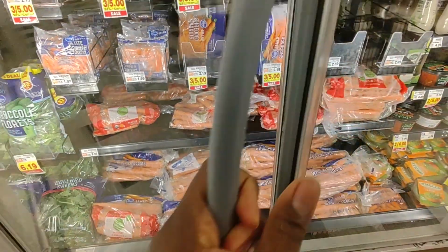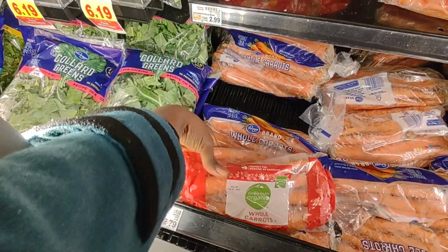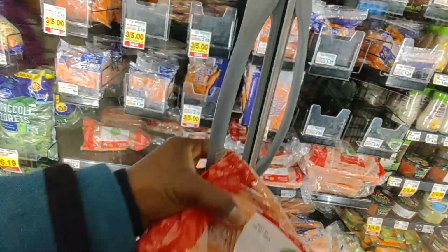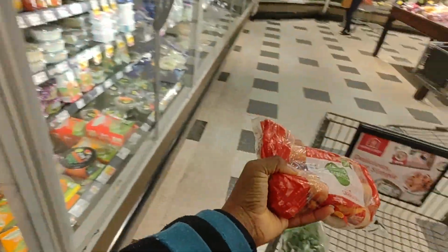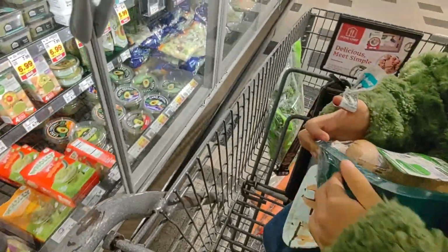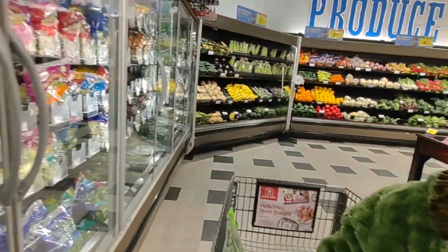flavorful. Next on the list is the carrots, organic varieties as well. I mean, you can actually taste the sweetness of the carrot when you get the organic varieties. So much more delicious, lacking preservatives and all those pesticides that are sprayed on it.